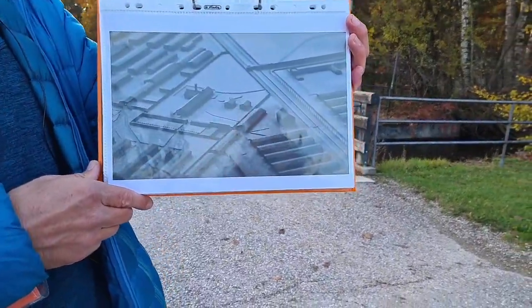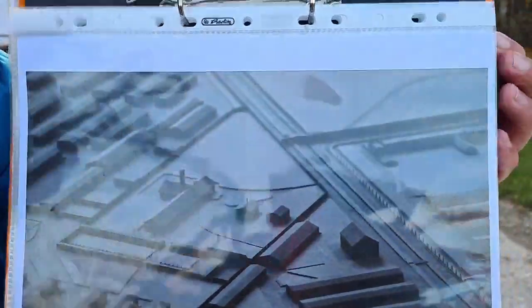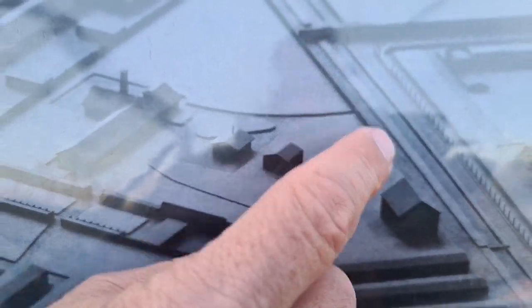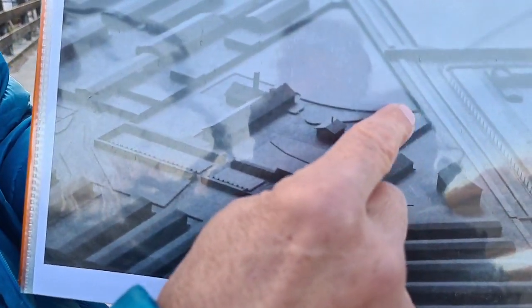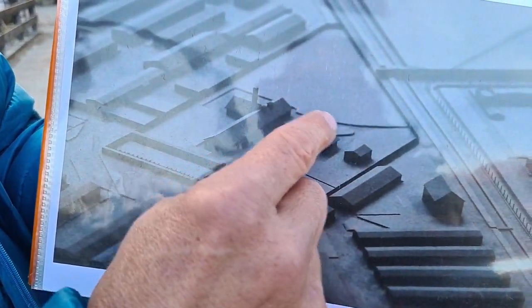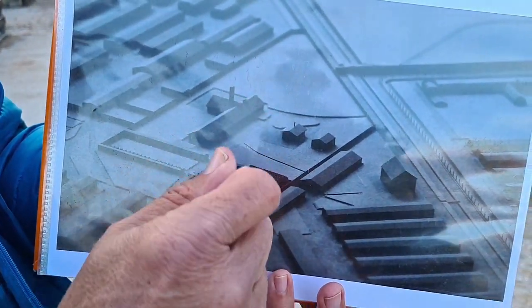So thank you very much to Steffi. She's doing the camera today. And we are standing here at this site. And here are the barracks and the former prisoners' camp. Here was the entrance where the corpses of the prisoners were transported to the crematorium.